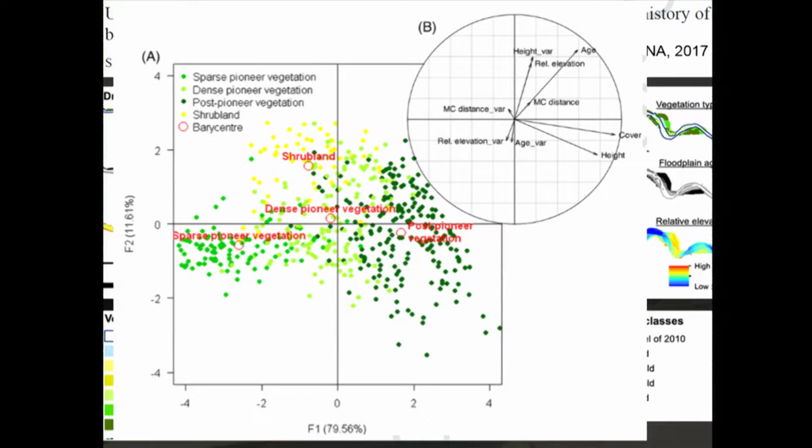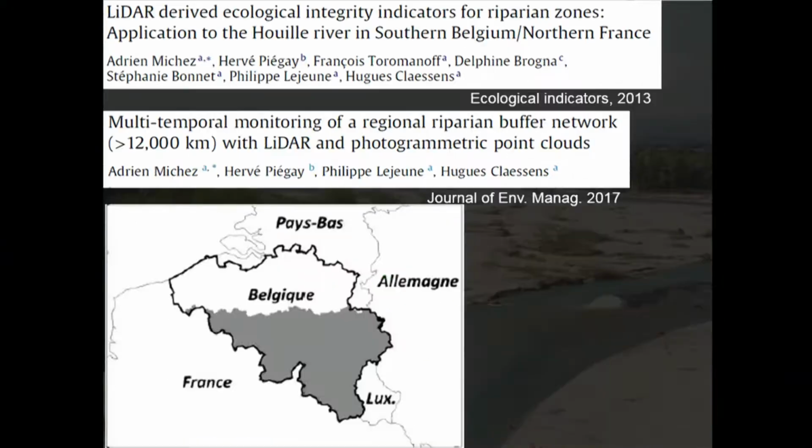And if you look at this analysis, on the first factorial axis, you see that you have the successional stages shown by Mike presently, with the pioneer species up to the mature vegetation units. And this has been done by photo interpretation, but now we have the possibility to do it from remote sensing information. And here, this organization, which is related to successional stage, is provided by the height, the cover, and the age. So the information I collected from the imagery, the LiDAR, and the combination of aerial photos.